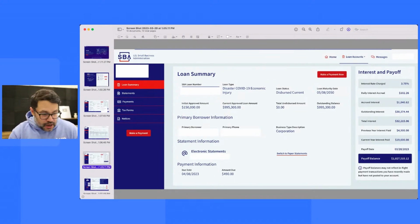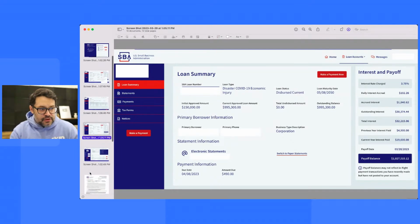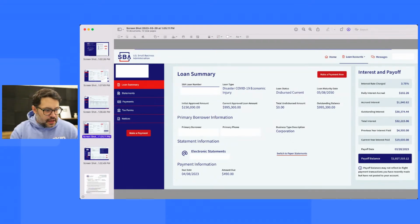So I'm going to answer a few questions here on this. Anything that's not clear, please chime in. Then I'll get to SSBCI and some other funding. I'll loop in Greg and Jules for that as well.